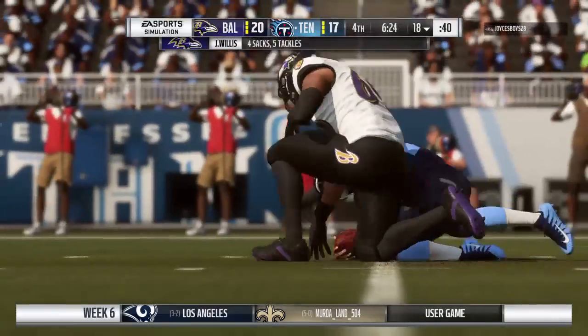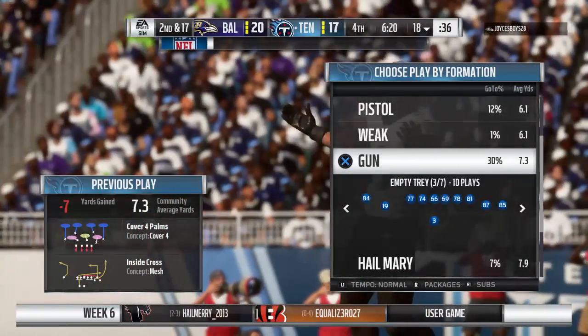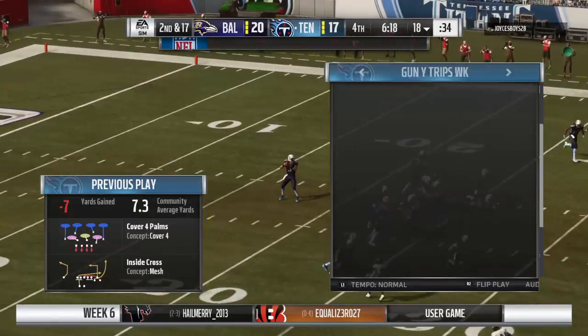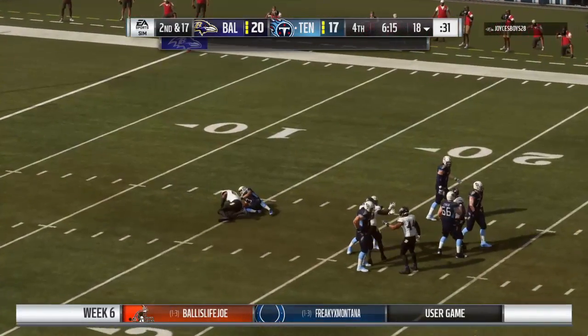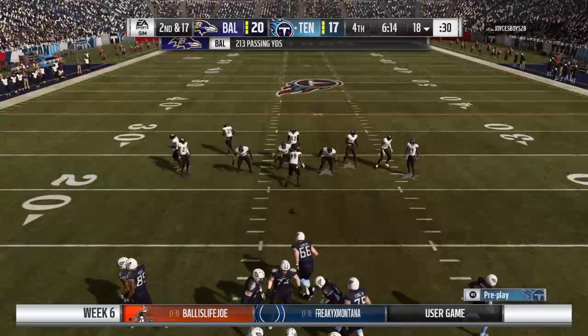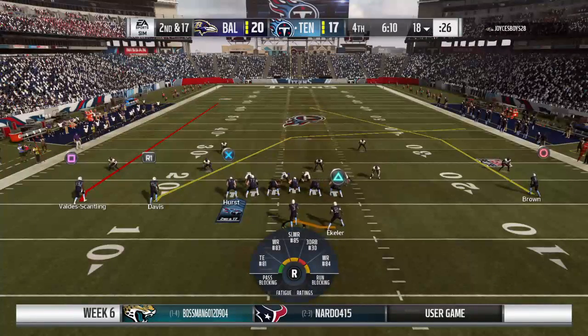Nowhere to escape, and he goes down. Jordan Willis in there to get him, and that's sack number 12 for him on the year. Now following the sack, they'll look to make amends on a 2nd down and 17.